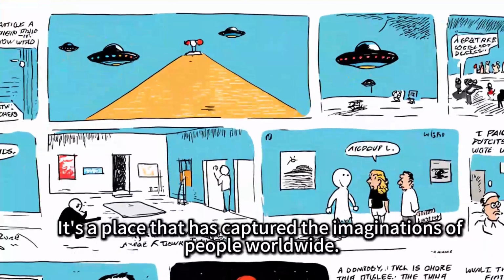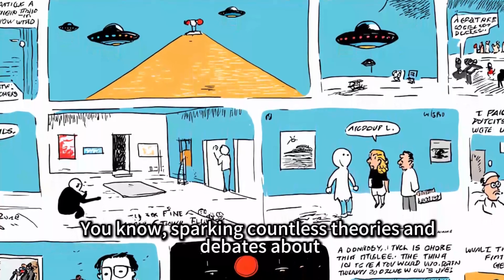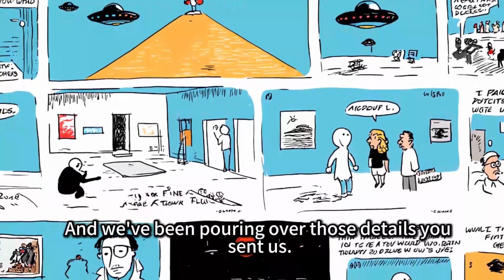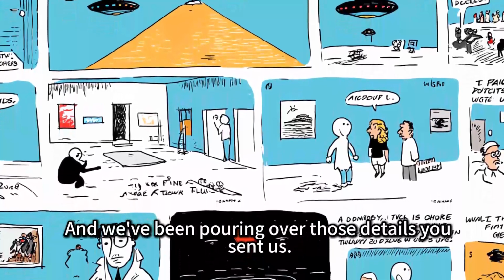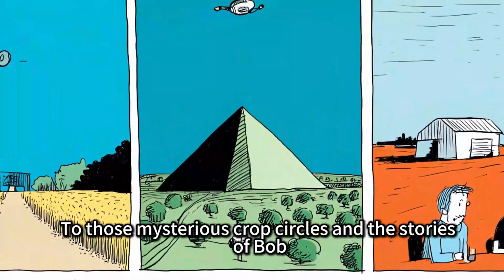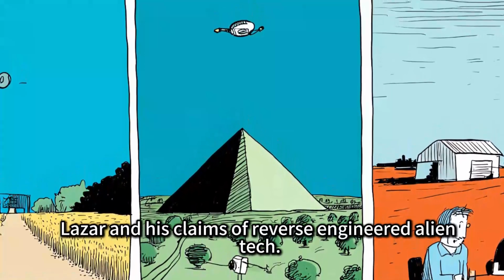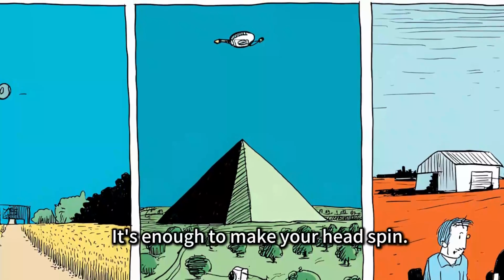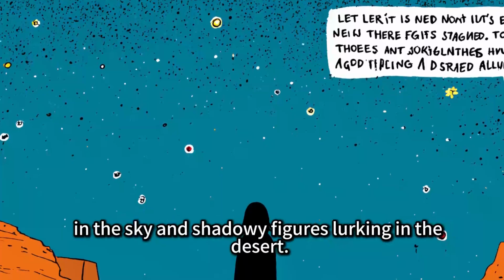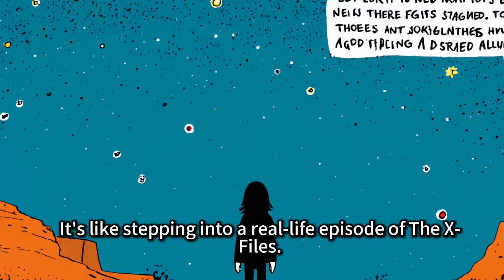Welcome back to our deep dive into the mysteries surrounding Area 51. It's a place that has captured the imaginations of people worldwide, sparking countless theories and debates about what truly lies beyond its heavily guarded perimeter. We've been poring over those details you sent us, from the Google Earth images of that giant triangle to those mysterious crop circles and the stories of Bob Lazar and his claims of reverse-engineered alien tech. And let's not forget the strange lights in the sky and shadowy figures lurking in the desert. It's like a real-life episode of The X-Files.